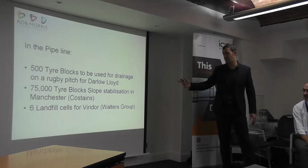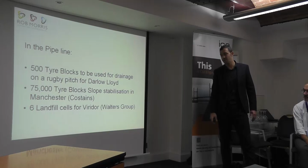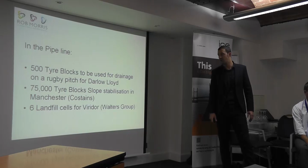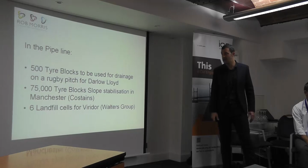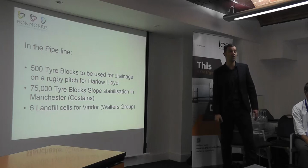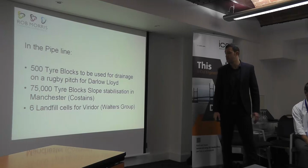We've actually priced up as a tentative stage with Costains for a major, I don't know if any of you are aware of it, if you heard of it, but there's a motorway or an A road going up there, and they need embankment fill and slope stabilisation in that area. That's 75,000 tyre blocks, which would be a huge project for us, but not one we're not scared of.